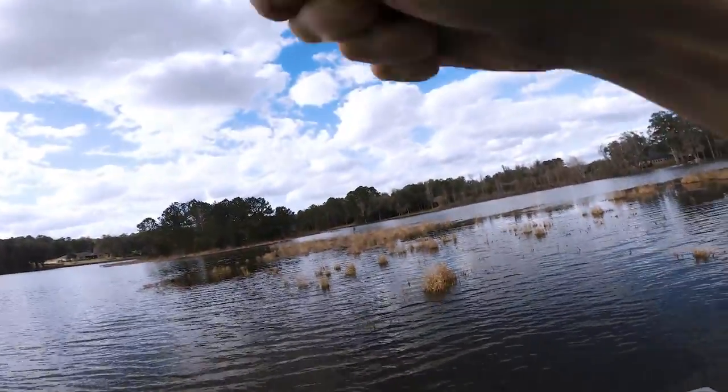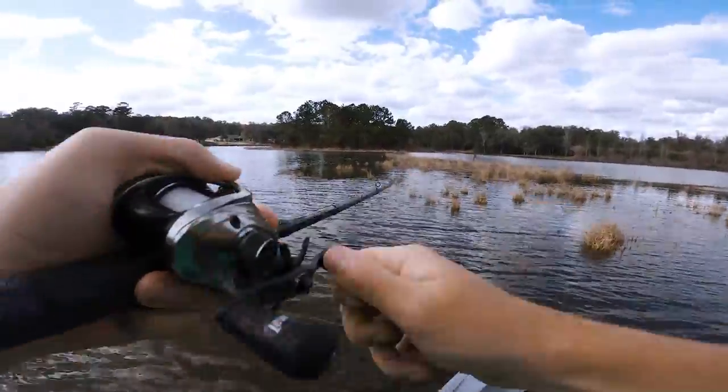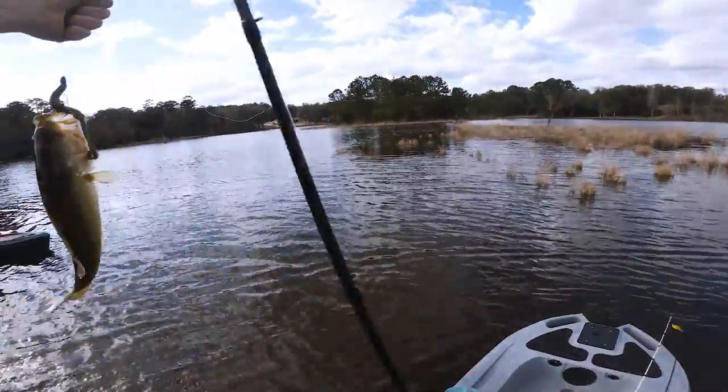Oh, I got one. Off the tree, dude. Another, obviously not a 4.5 pounder, but another solid one for out here. One of my bigger ones out here. Jeez, man. It's another pound and probably a few ounces.